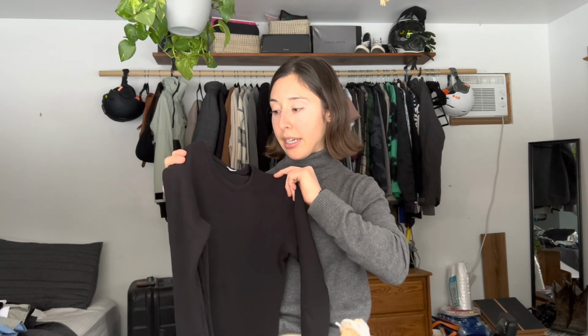The next one that I have, this is from Uniqlo. This is the more affordable one. I have a black base layer. It could double as a shirt. It's quite thick and warm, and this is in a black crew neck, but I also have it in a black turtleneck.